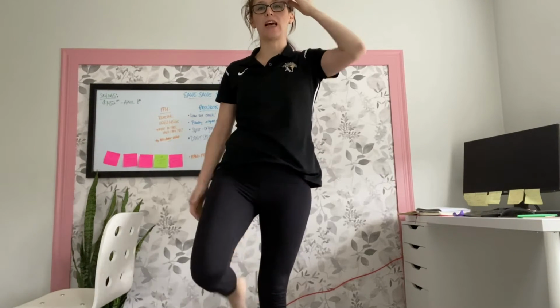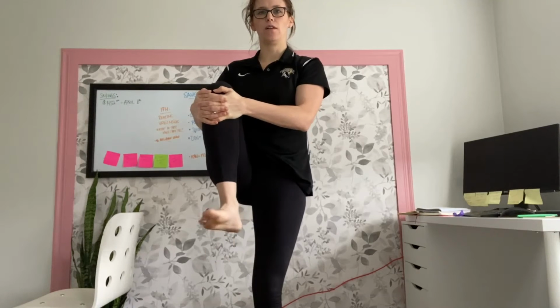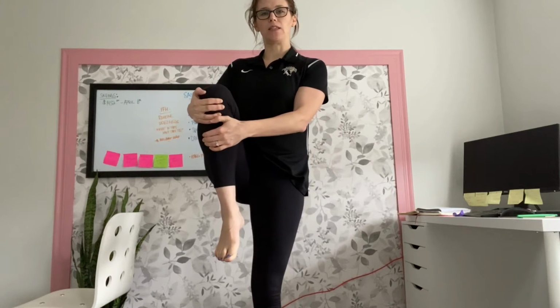Good, and then we're going to take that same knee, again interlock your fingers, pull up nice and high. You can rotate your ankles around if you need to. And holding each of those for 10 to 15 seconds. Again, pushing that bottom foot right down into the floor, contracting that glute, standing up nice and tall.